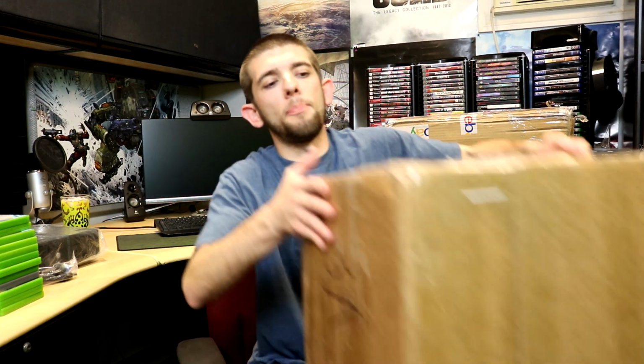We have this large heavy box here, which is going to take a long time for us to go through. We have this other box here, which I'm also super excited for. We also have this bag. And of course we have one other item, which I've already opened because it came in last week and I was super excited to finally get my hands on it.